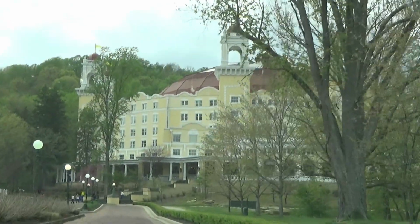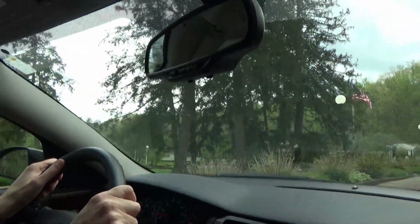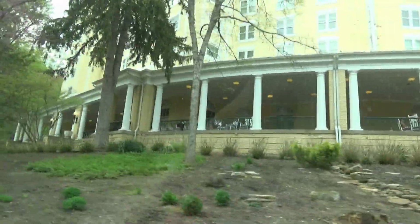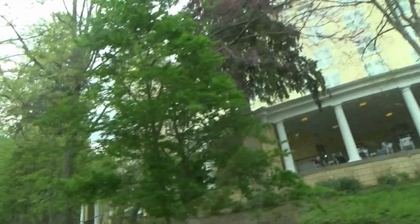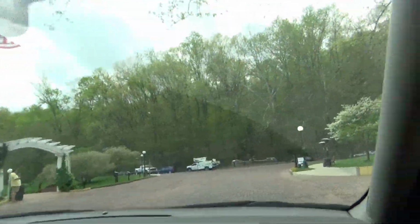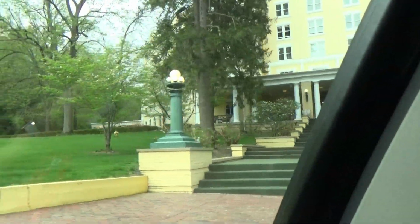Here we're driving up on it. The garden's over on this side. We'll take you on an entire tour. I just kind of wanted to show you as we drove up how massive and big this hotel is. It's so unique. It's way different than the actual French Lick Springs Resort, which is another video that we put up.